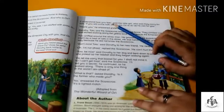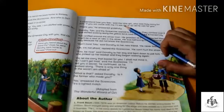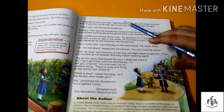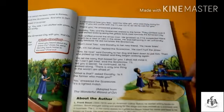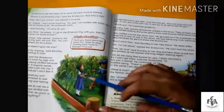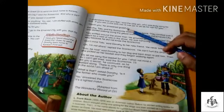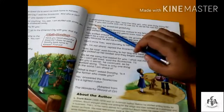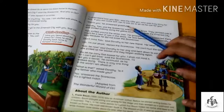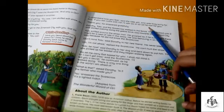"I understand how you feel," said the little girl. Now the Scarecrow is feeling sad that he doesn't want people to call him a fool. Now the little girl, Dorothy, is understanding his feelings. As you can see in this picture, they are talking to each other about the Emerald City and the Great Oz. She was truly sorry for him. "If you will come with me, I'll ask Oz to do all he can for you." Now she is telling him that if he comes with her, he can ask for help from Oz.